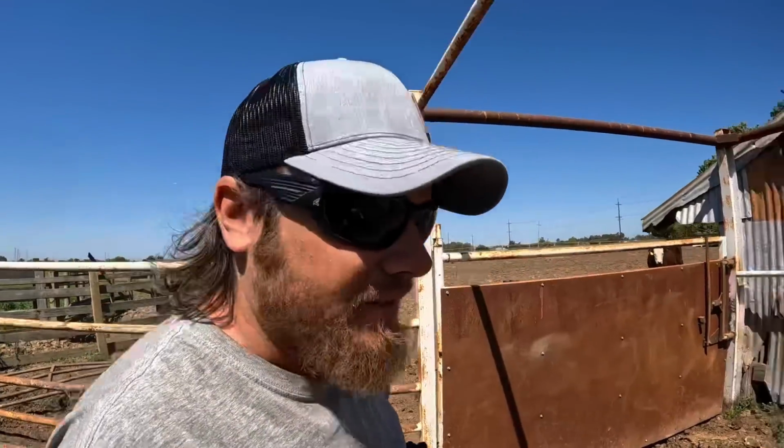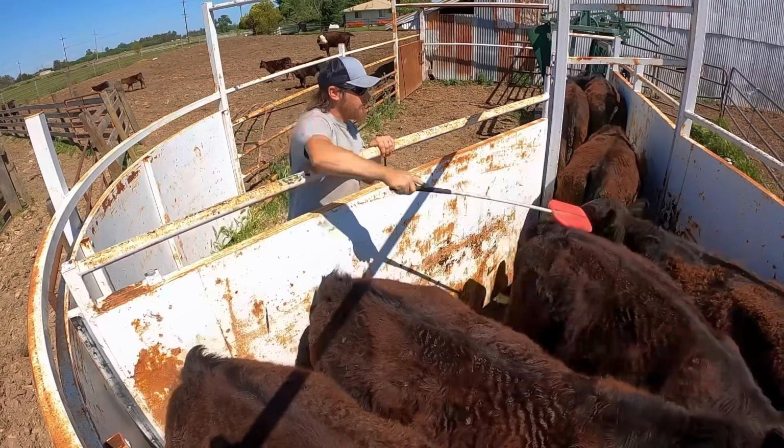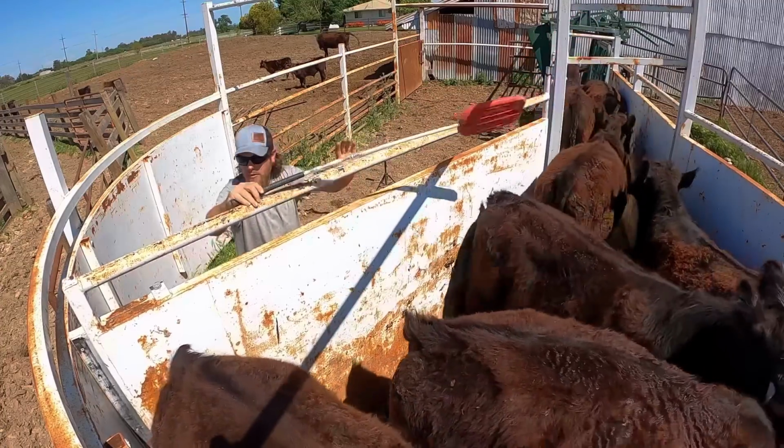The difficult thing about a tub is that you got to keep them all facing the right direction, because if they get turned around, I don't understand it. They seem to have no problem turning around the first time, but man, when you want to get them back facing the right direction, it's pretty much impossible for them.